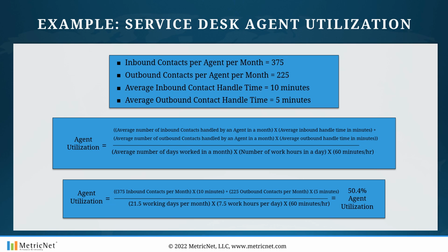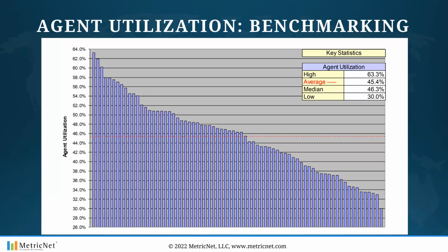The denominator would be the 21.5 working days, typical working days per month, multiplied by 7.5 hours per workday, which is average for the industry, multiplied by 60 minutes. And so for this example, that gives us an agent utilization of 50.4%, a little more than 50%, which is about typical for the industry. It's actually a little bit high for the industry.